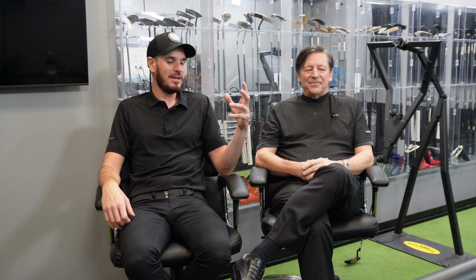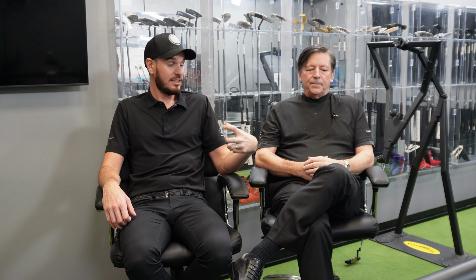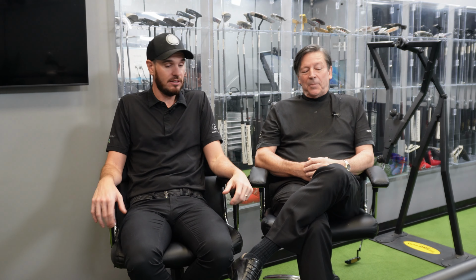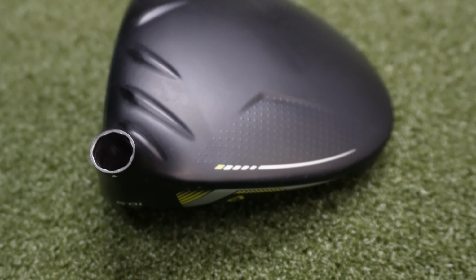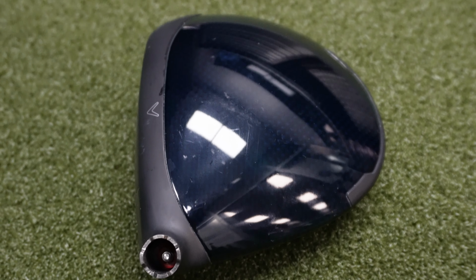Getting up to a bigger category here, 85 to 94 miles an hour, and it's still the same winner at this point. It's heavily forgiveness biased. So Ping still won in that area as well. Ping was number one, the G430 Max again. Paradigm came in second, almost exactly the same, so 20 and 21. Not a lot of difference there.